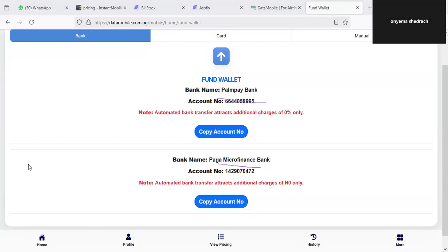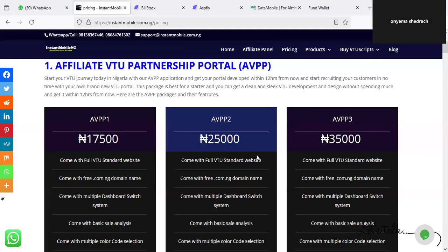Because let me tell you, network fluctuation is always inevitable. That's why it is very good to have two payment options. Now, the good news about this affiliate partnership portal development, which we're offering to you, is that it supports these two payment systems, which are Paga Microfinance and PalmPay.